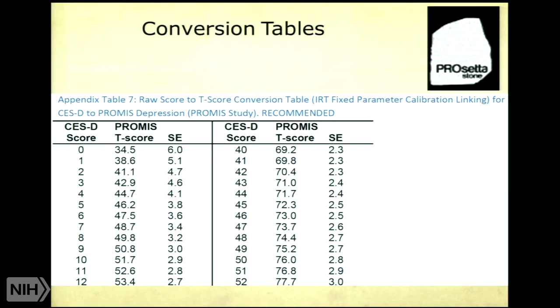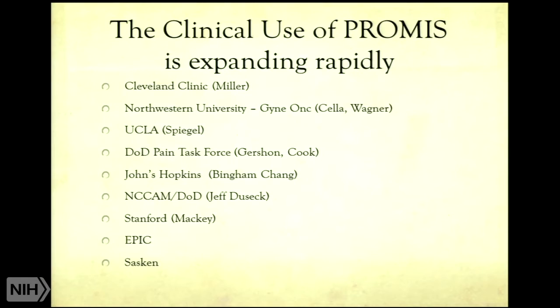There's a growing number of instruments that are covered this way. Any instrument that's covered by Prosetta Stone has a technical paper associated with it, and you can look up various scores. Okay, so clinical use of PROMIS is expanding quite rapidly.